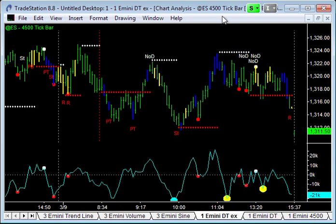So just watch for these when we're coming into these consolidation days after some good trending days. Just watch for these opportunities.